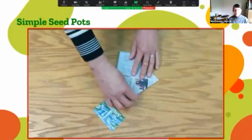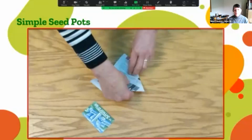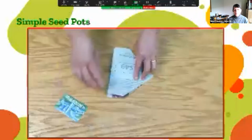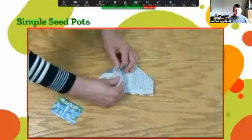Next, you're going to open the shape on each side and press flat with your card. After this step, your shape is going to look like a house. Rita's demonstrating that now.